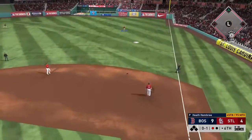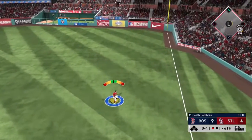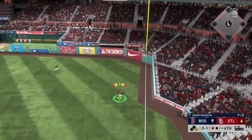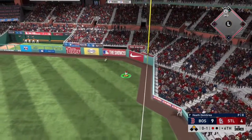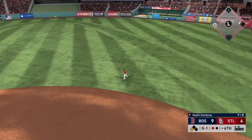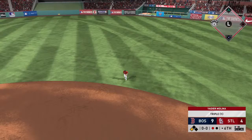Here's a looping fly ball out to right. And a reach here, but this gets past him, and this one could be trouble. He's around second now as they're still searching for it out there. And he's in there at third with a 1-out triple.